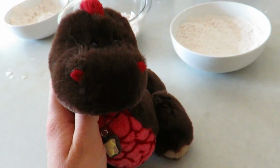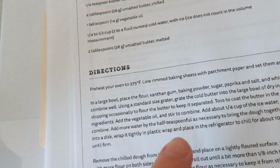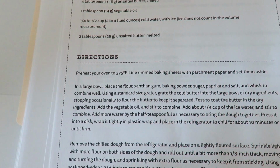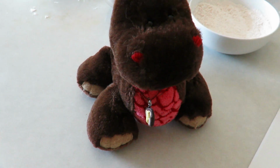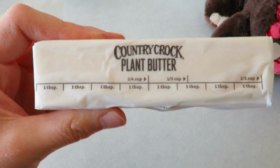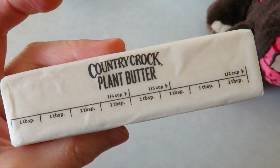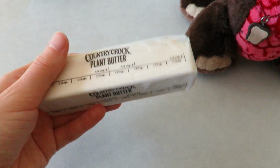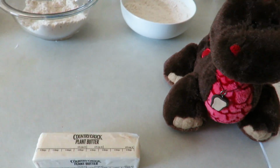Now these are whisked together, we need to use a cheese grater and grate the cold butter into the dry ingredients. I'm not using the Smart Balance for that. I'm using stuff that actually tastes good. I'm using the Country Crock. This is what I normally have, the Country Crock buttery sticks. I like the olive oil the best. This is what I'm gonna be using because it has the best flavor. I have the regular Country Crock margarine that I'm gonna use for another recipe later.